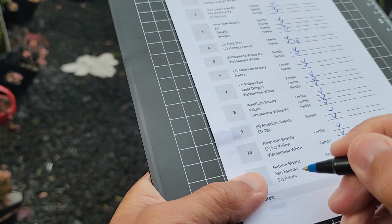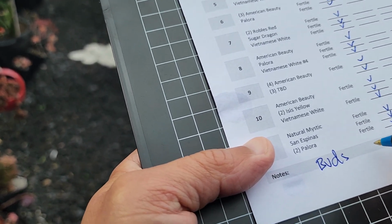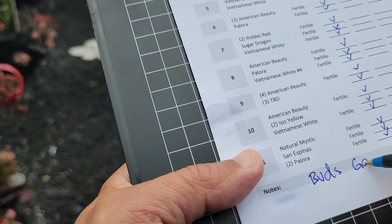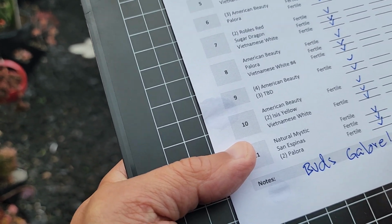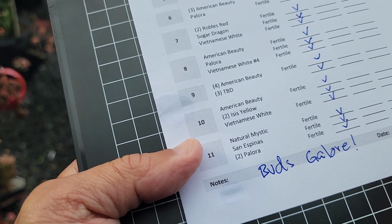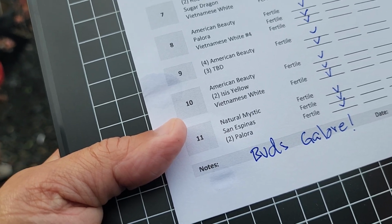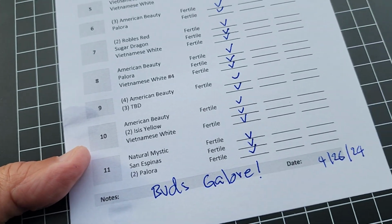So for notes here, I'm just gonna say it's April, buds galore. And this is April 26 today, is it? Yeah, today's the 26th. See, that's how I keep track.